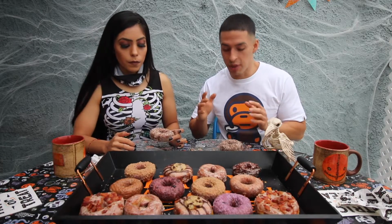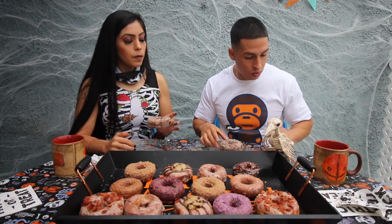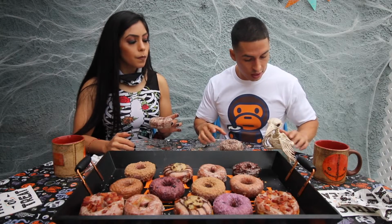So for me, this is almost the worst pumpkin spice donut that I've had, seasonal, for sure. Not because of the taste, just because of the name. Like I said, it's a really delicious donut, but they should have called this the mocha Vermont maple donut or something like that, and it would have been great. But I was expecting pumpkin spice. So let's move on to the next one.